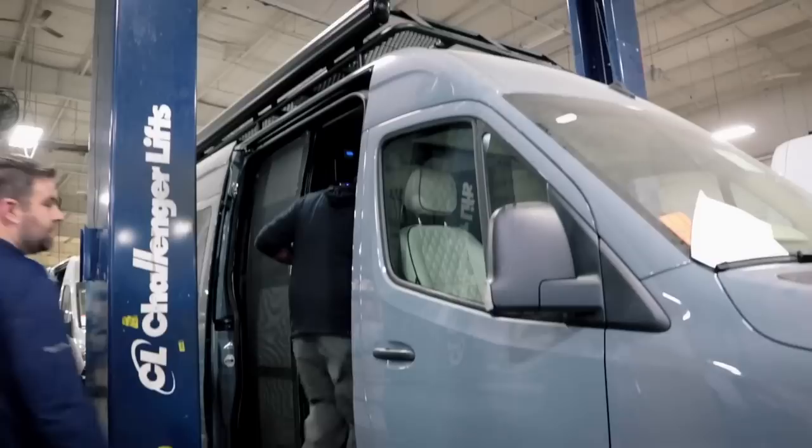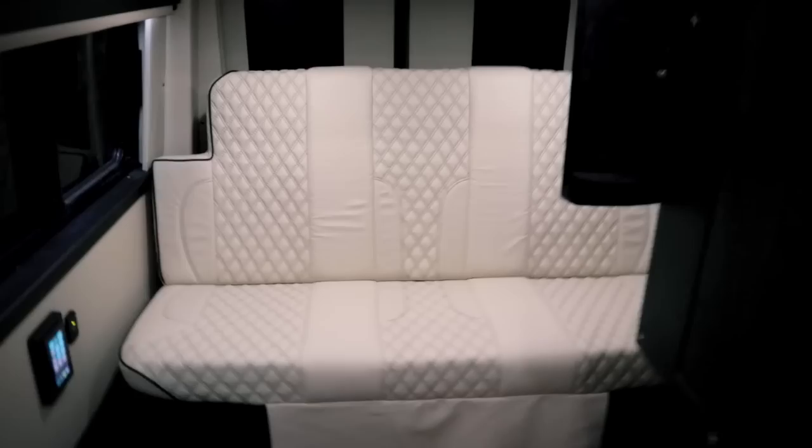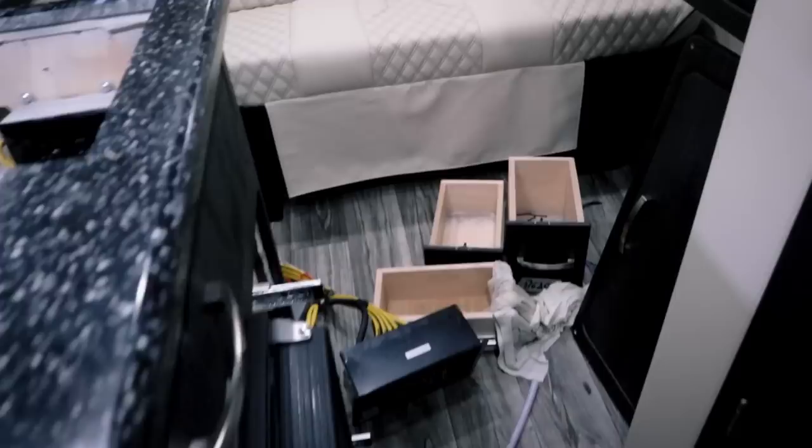So this is a shorty getting built up here. There's your bench seat in the back. I don't want to go all the way in. It's still getting worked on. That's really cool. This is just like the same luxury, just a shorter version. Here's the shower, same size shower that you would find in the other vans, and double doors, which is nice.